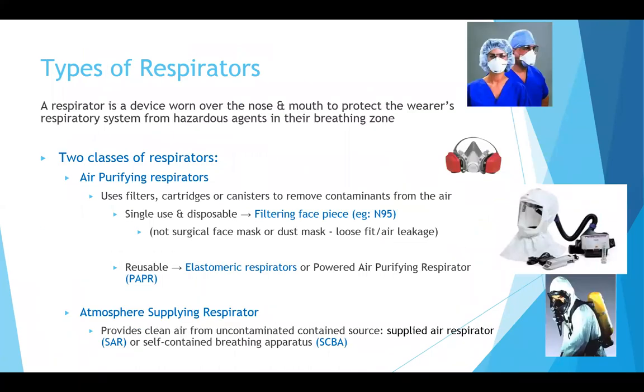Thanks, Beth. Now I'm going to talk a little bit about the types of respirators. So a reminder, two things. One, a quick ergonomic reminder, stand up and stretch. The topic can be a little bit dry, so we want to keep you awake. Get up and move around a little bit.